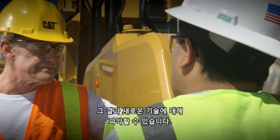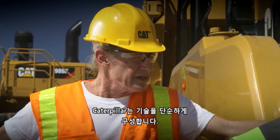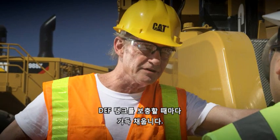So there's some new technology to keep track of. Yes, it is. But here's the good news, Edgar. Caterpillar made it simple. About all you have to do to maintain the engine and the after-treatment system is to fill the DEF tank every time you fuel up. It's just that simple.